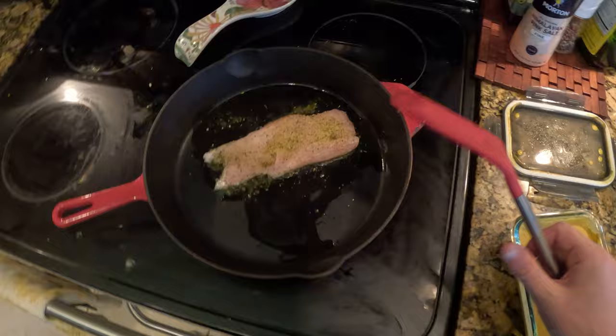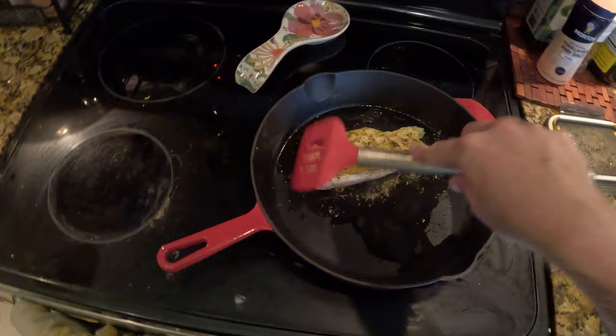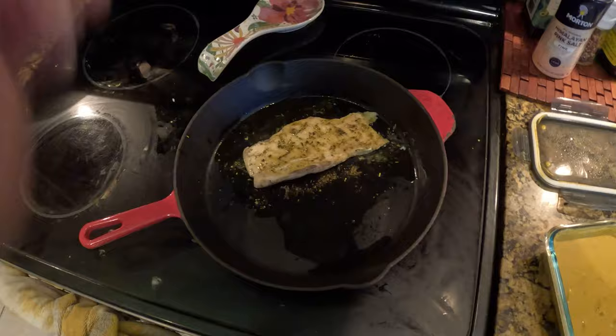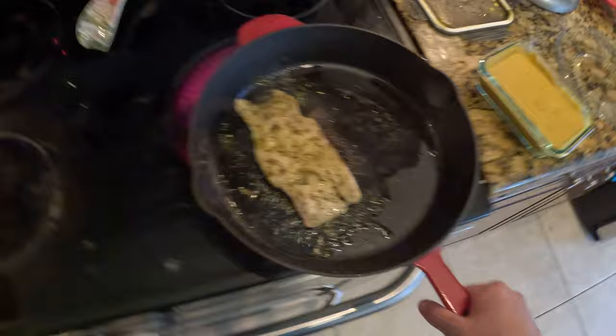All right, let's go ahead and flip our cobia. Get it cooked nicely on the outside there. Give it another minute or two and then we're gonna throw it in the oven to finish it off. All right, now we got both sides of our cobia cooked. We're gonna throw it in the oven about 5 minutes. Finish her off and we'll check her in a little bit.